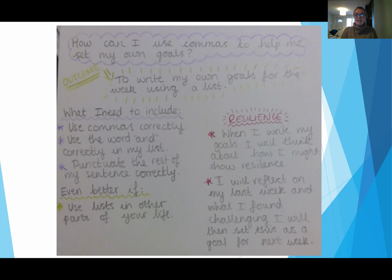Our character trait of resilience works really nicely with this outcome, because when we want to achieve our goals, sometimes they can be tough. And so we need to use resilience to be able to achieve them. So we're going to show resilience in this mini experience because when you write your goals, you're going to think about how you might need to show resilience to be able to achieve them.